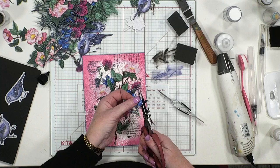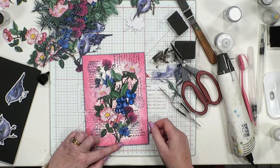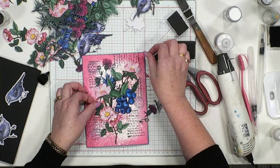But I love the colours in this. It's really different for two red robins. And I think that's a nice thing to do. So I'm going to pop that down there. So I'm going to stick the whole thing now onto this card.